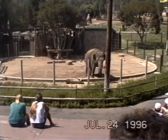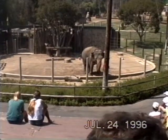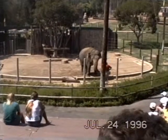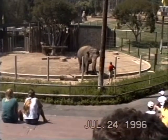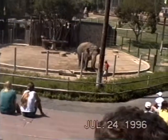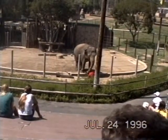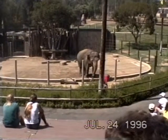Elephants are very intelligent animals, and they are smarter than dogs. They rank below the primates, the chimps and monkeys. Okay, I think we're going to play catch with Nita. She's going to catch it with her trunk.